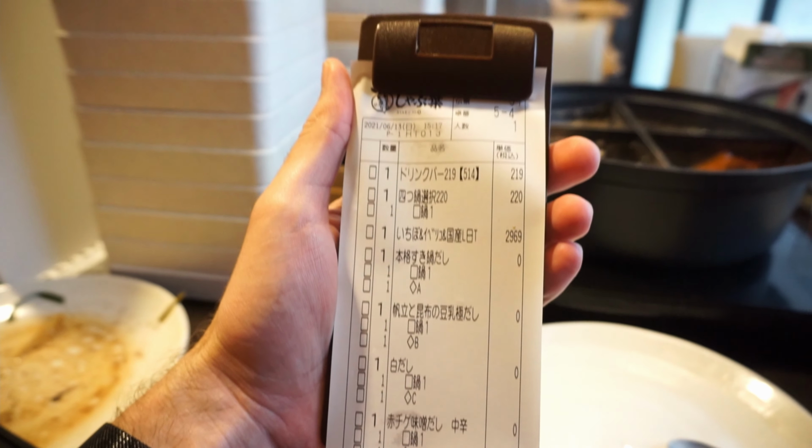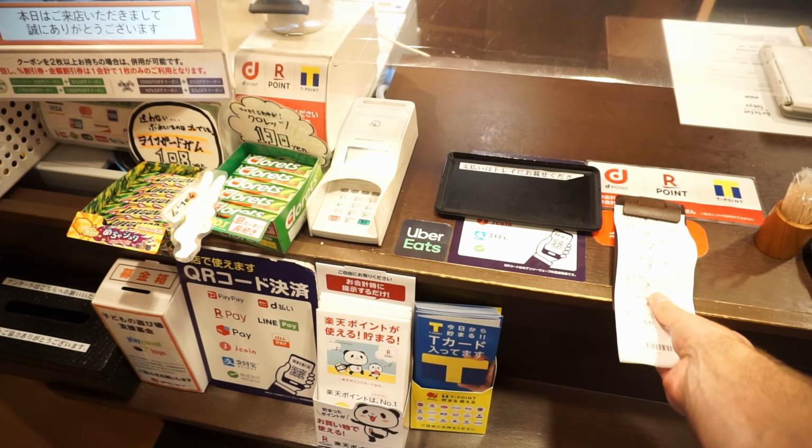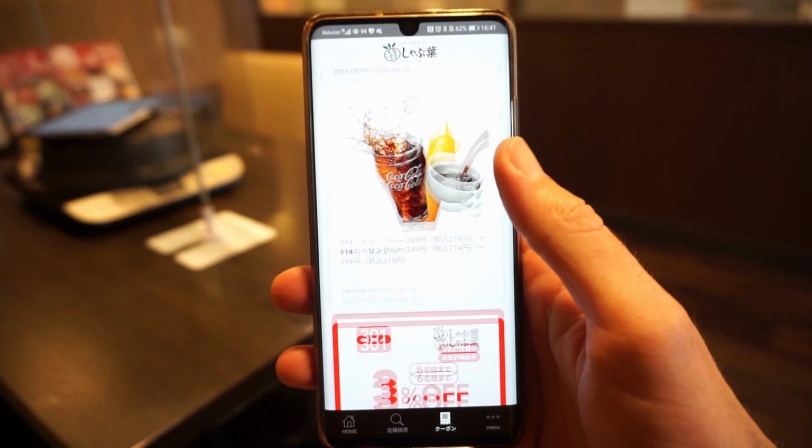After the feast, you feel like a king. But even a king has to pay his debts. And in Japan, you usually pay at a cash register near the entrance. So take your bill, don't forget your coupon app, and pay way too little money for the amount of food that you ate. I'm really the best and worst customer at the same time.